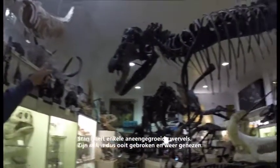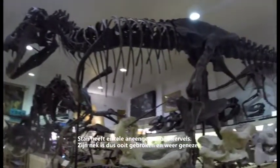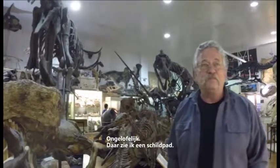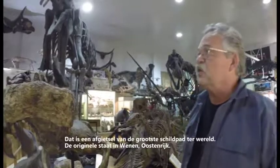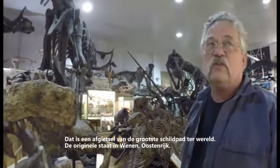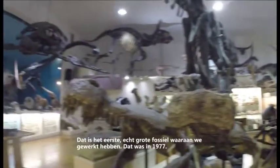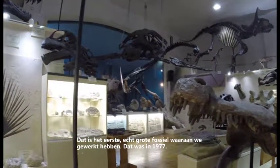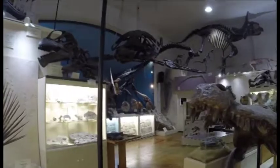And so Stan even has a couple of the vertebrae fused. It had a broken and healed neck. That's amazing. That's a turtle or something. That's the largest turtle. That's a cast of the largest turtle in the world. The original was in Vienna, Austria. That's the first really big fossil that we became involved in. That was in 1977. Okay.